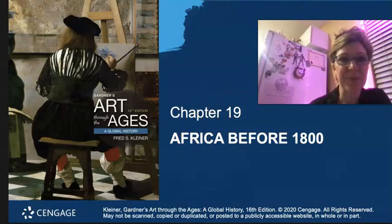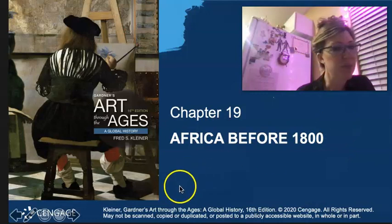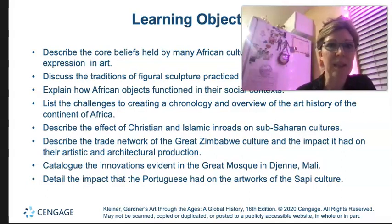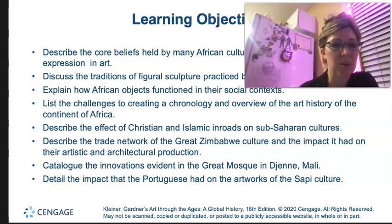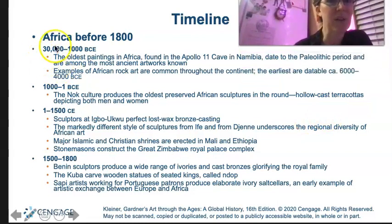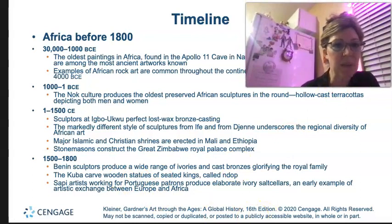Hey again. Here we go with chapter 19, Africa, before 1800, and the history is so vast. So, again, learning objectives could be a great idea for beginning a paper, choosing a topic, and our timeline snapshot. Going all the way back to 30,000, we remember the African cultures from the Neolithic period. Here we're going to learn more.